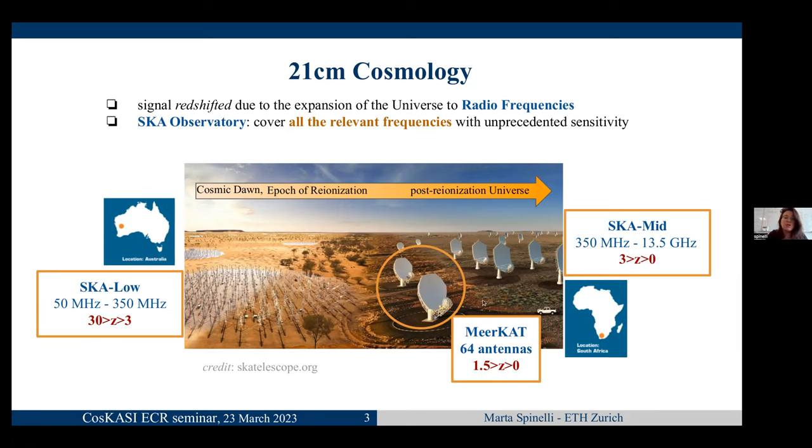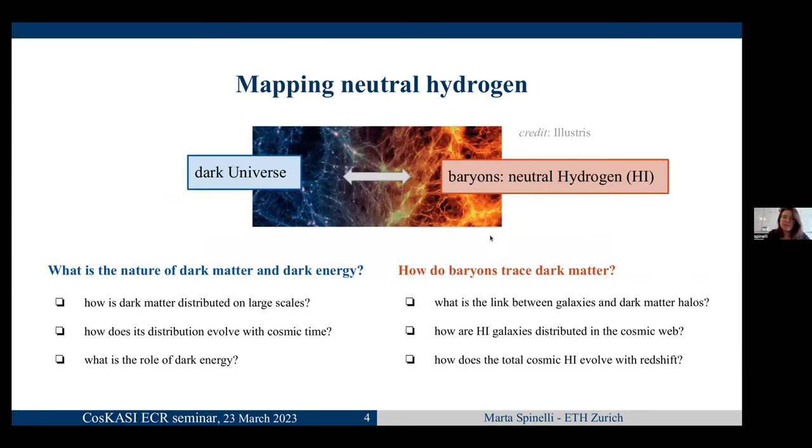So this talk is going to be a bit about simulation and how we are preparing the SKA, but I just also want to briefly show you what is the status of the analysis of cosmological data from the MeerKAT telescope. So first of all, just a bit of motivation why it's interesting to look, especially for the post-ionization universe, at the large-scale structure with hydrogen and how much information is there.